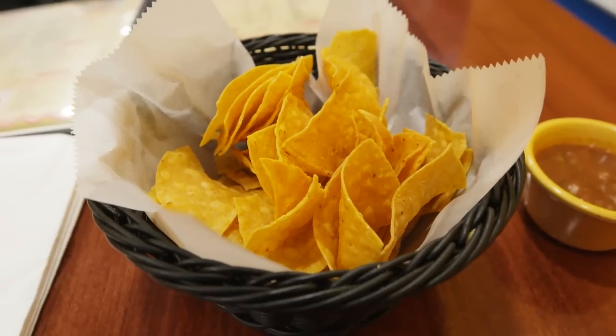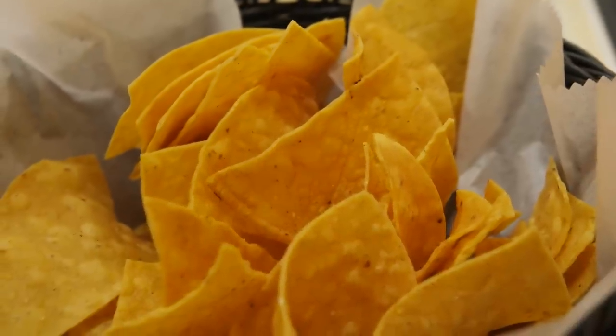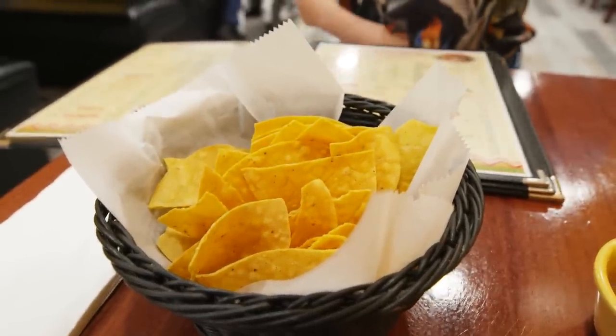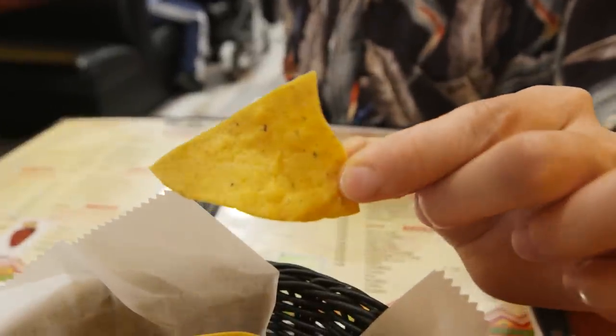You can taste the corn. You can taste it marrying into the oil. It's not greasy, it's flavorful. You can see the specks. It's just all natural, baby.